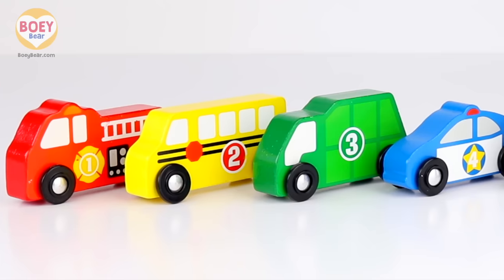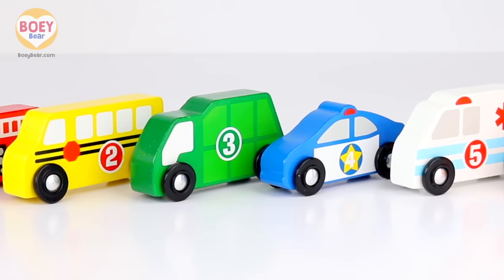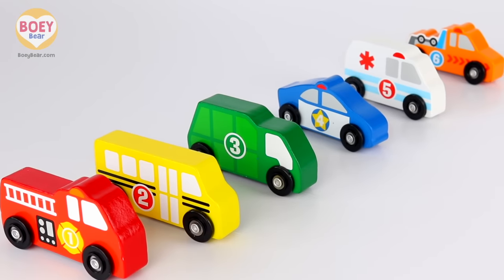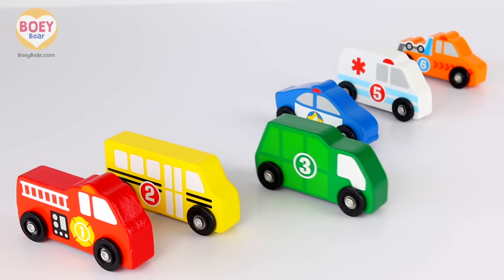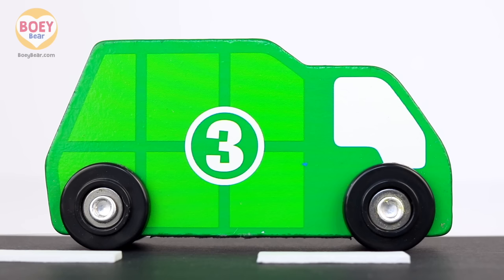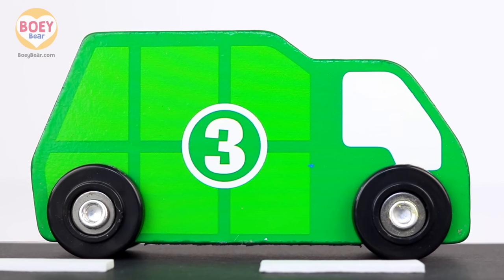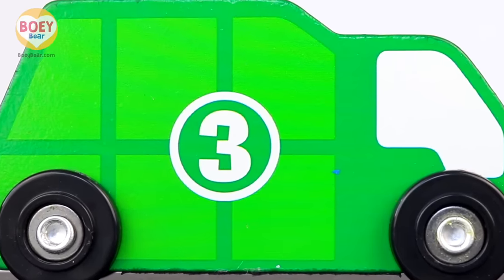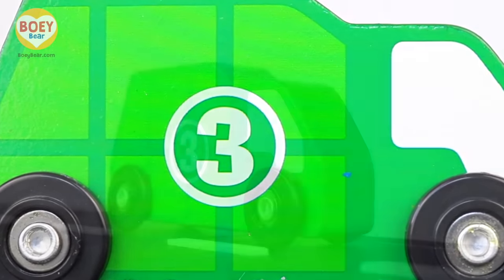1, 2, 3, 4, 5, and 6. And the vehicles have numbers on them too. Here comes the first vehicle. What was that? It's a green recycling truck. And the number on it is 3. So we need to match it to the building number 3.